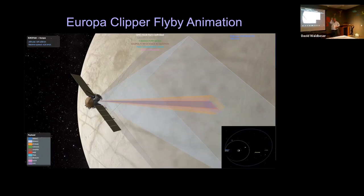The other question was Psyche, and you're aware that there were some issues where the software wasn't ready, and so Psyche got delayed. Believe me, we have a magnifying glass on Europa Clipper right now, and we're 2 years out, and the software is just about done. So I'm happy to say that.